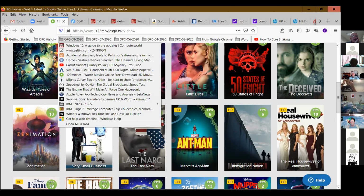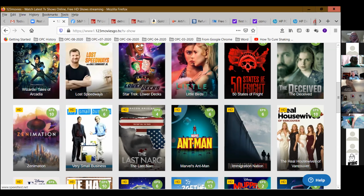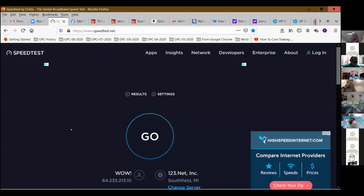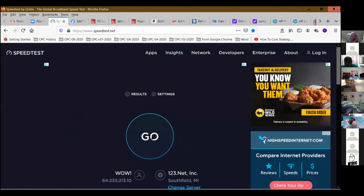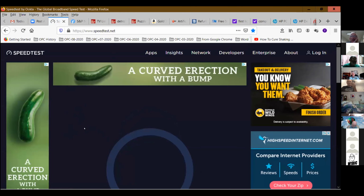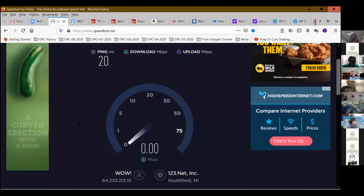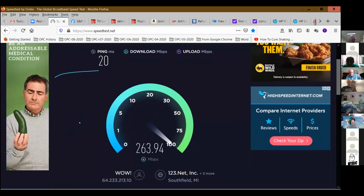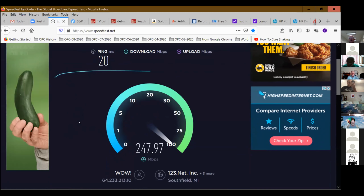Okay, I want to talk about this speed test business. You probably all know about it, right? You go to a website called speedtest.net. It comes up fairly quick, and you can click on the go button. It does this little, like a tachometer or speedometer, and you can see it's anywhere from 0 to 100. Well, this is pegged at 100, but you can see the number climbing up.